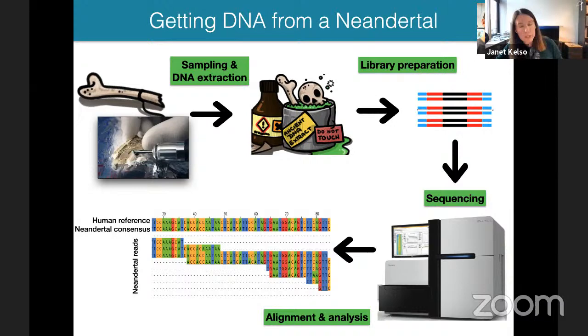We then extract the DNA, prepare the libraries by adding adapters on the ends. And on those adapters, we have index sequences, which allow us to uniquely identify the origin of that library. So we double index these libraries so we can really figure out that these molecules came from our lab. We then sequence those molecules.